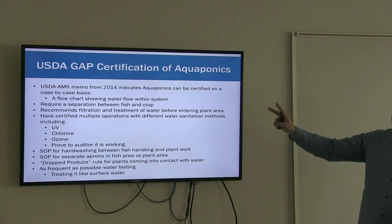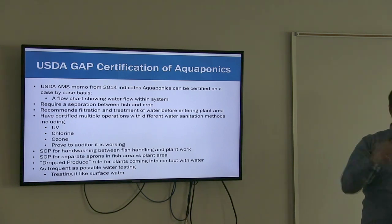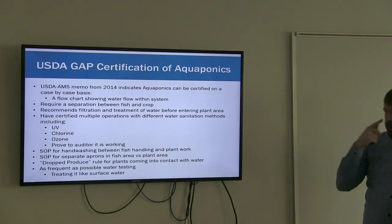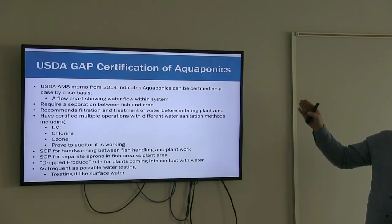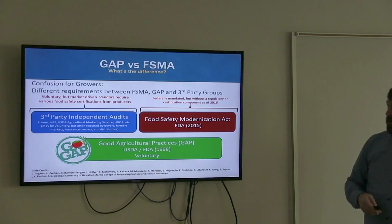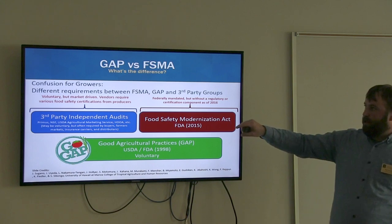So we're going to look at the differences between GAP third-party certification water testing requirements and FSMA in a second, but it's interesting that they mention frequent water testing, which they didn't give an exact amount for, but you'll see in a second how it might be closer to the surface water standard rather than the well water or the municipal water standard. So really briefly, we'll just fly through this section so we can get to the next portion.